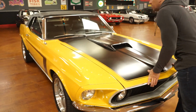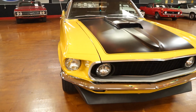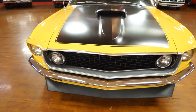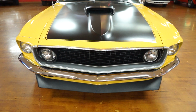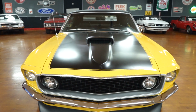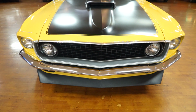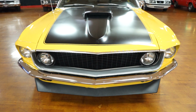Yellow in color, accented in black, black convertible top, black center hood with the 351 badging. Check out the grille portion there and the front bumper and the lower spoiler. Everything looks to be in pretty good shape. The lower spoiler is not cracked. Chrome on the front bumper is in good condition. It's not pitted, it's not rusted. Overall condition of the grille is pretty good there in the front.